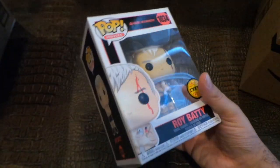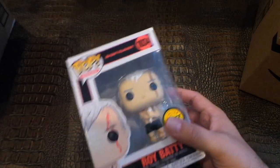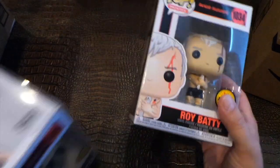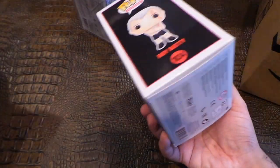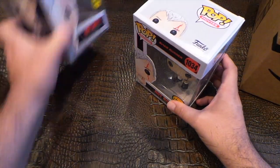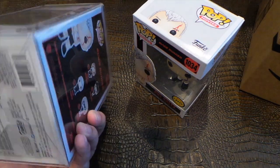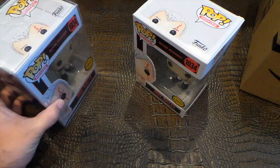Can't complain, because a chase for $6, especially one that's not going for like $20 like some chases do or even $30. This guy is a little pricier, so I'm not upset about it. And miraculously, it was loose in this box, but it's in pretty decent shape. I might have to inspect them both really closely, because this might even be in better shape than this one. Although this one's really pretty clean, but I haven't inspected it super close.